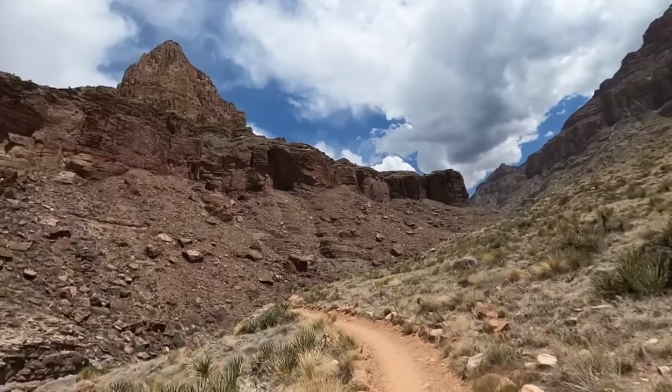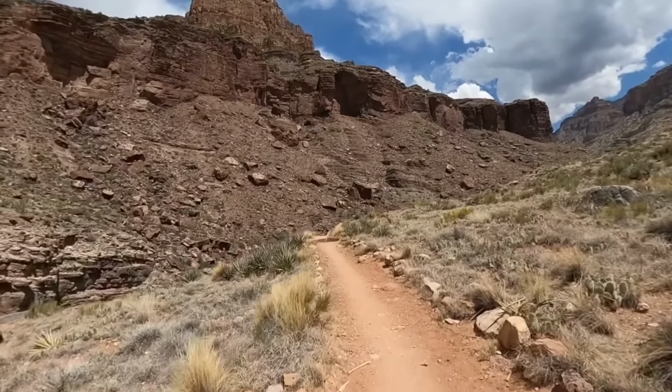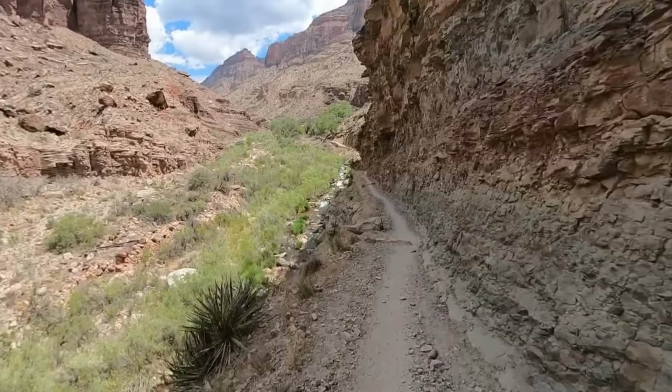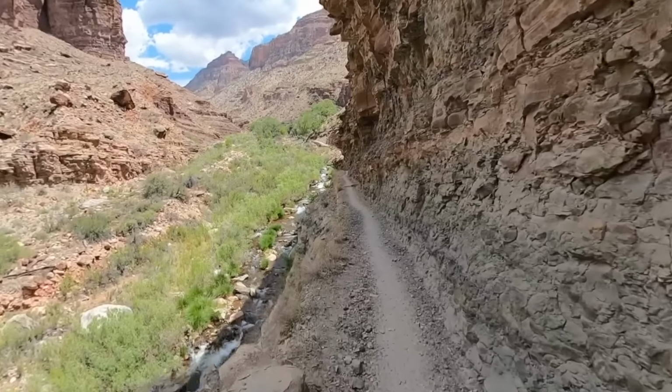Beautiful views of the surrounding rock walls as we start to inch up a little bit. And you can kind of tell it's getting a little bit steeper here. It's nice because it kind of gradually eases you into it as we go up. This is a neat section along the cliff wall here with the creek way down below there.